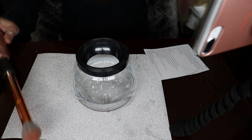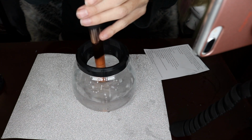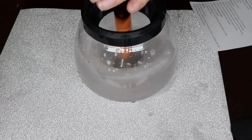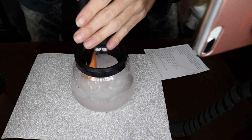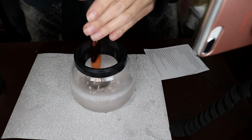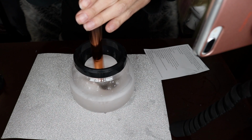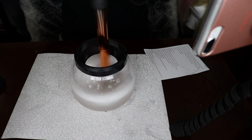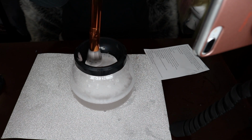Just gonna adjust the camera here so you guys can actually see what's going on. All right, so we just stick it in the bowl and turn it on. Whoa. It doesn't say how long you're supposed to keep it in there for, so. Whoa, whoa. Oh my gosh, it's hard to turn it off. Alright, let's see. Now I guess if I spin it, it'll dry a bit.